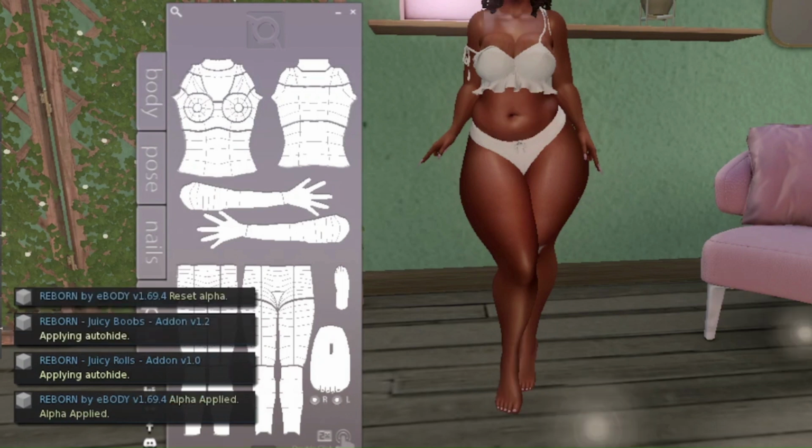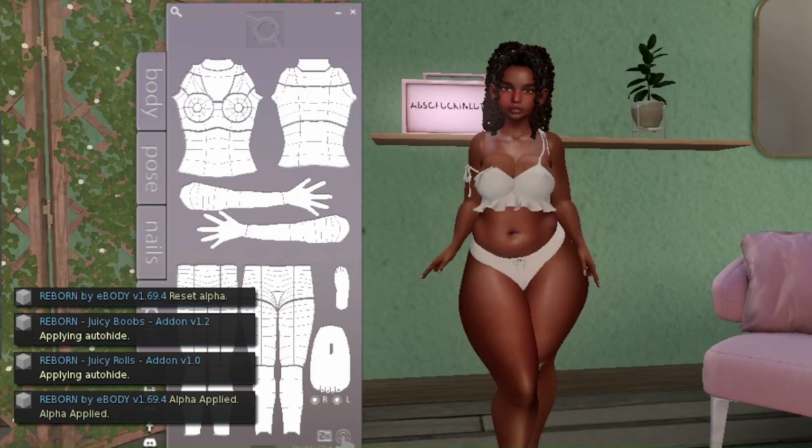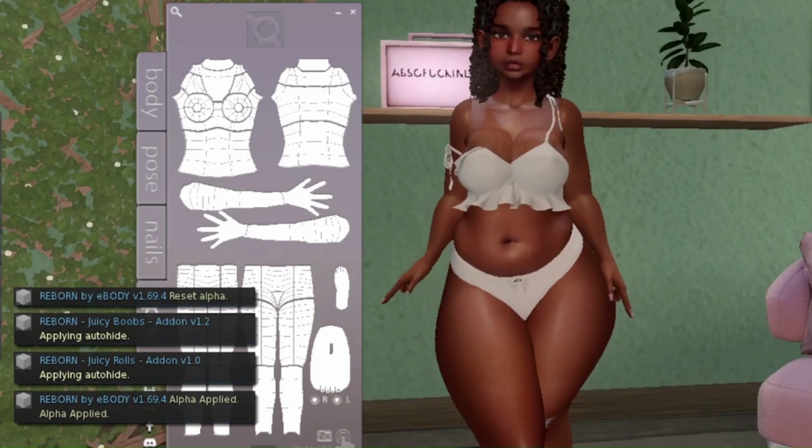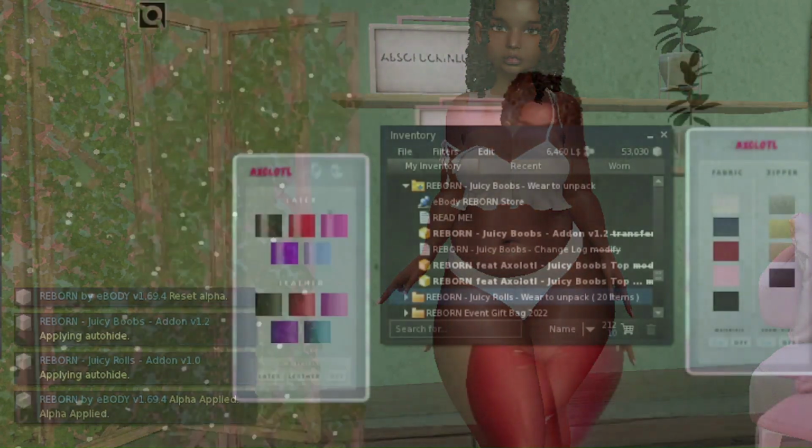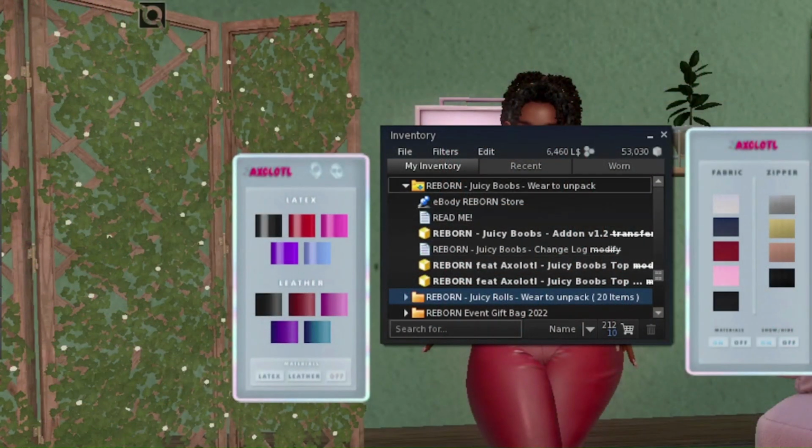But most bodies have alphas for the outfits. Most outfits come with alphas. Again, don't feel scared to press the reset button if you forgot or it's too time consuming to alpha it out. So next, I'm showcasing the juicy line.